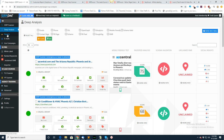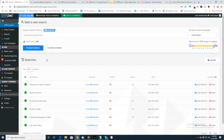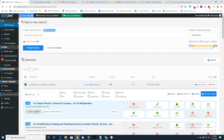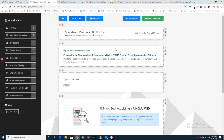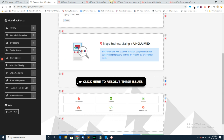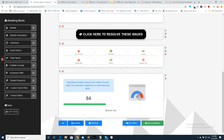Reports section is basically these are your existing reports that you've built for different companies, and it basically saves them there. So what I'm trying to say is that right here you can create a report, and then it goes over here into this section. And as you can see here, it's really simple. You just open these containers. This is at the bottom now, and then drag and drop anything you want in here. For instance, just for example, page speed. You can make this however you want. You want another container? So it's really, really quick.